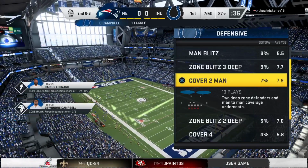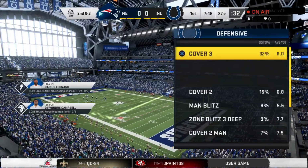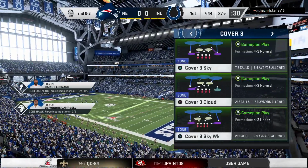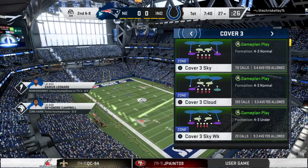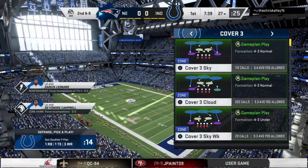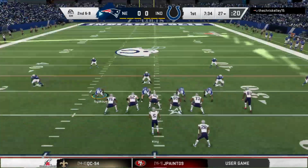Well, we saw him there trying to get it to the outside, trying to get to the perimeter, but not a whole lot of room there. But there's got to be one positive to that. If you keep moving laterally, creases tend to develop as the game moves on, and they can run it back inside later. The last run got a couple.